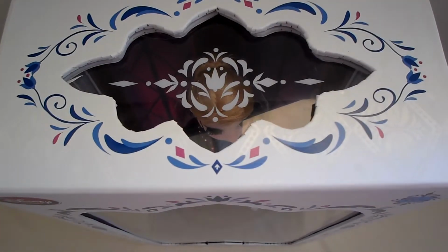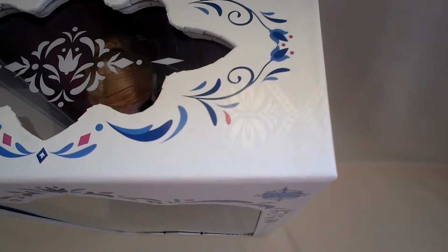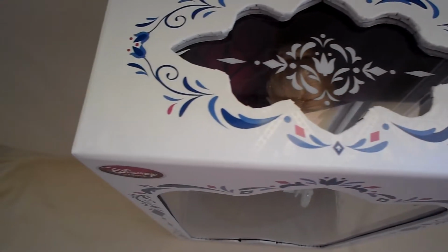You can see more rosemaling design on the white parts of the box, which is this diamond shape that you can see that's being reflected in the light. And it's on all sides of the box. So wherever there's white, there's this design.